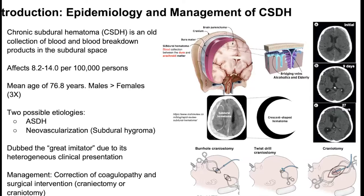As for the prevalence of subdural hematoma, it's quite prevalent, about 14 cases per 100,000 persons per year. There's a higher risk of having chronic subdural hematomas if you are male compared to female, and again, age is the biggest risk factor for predisposition.